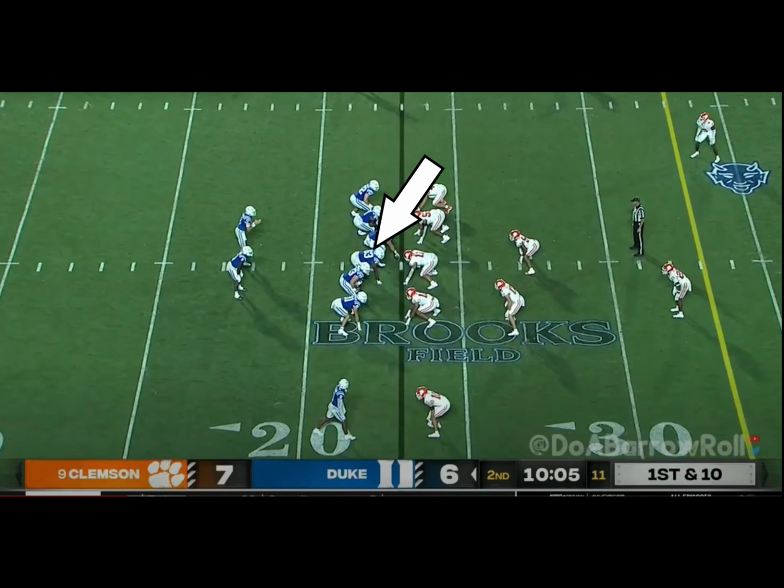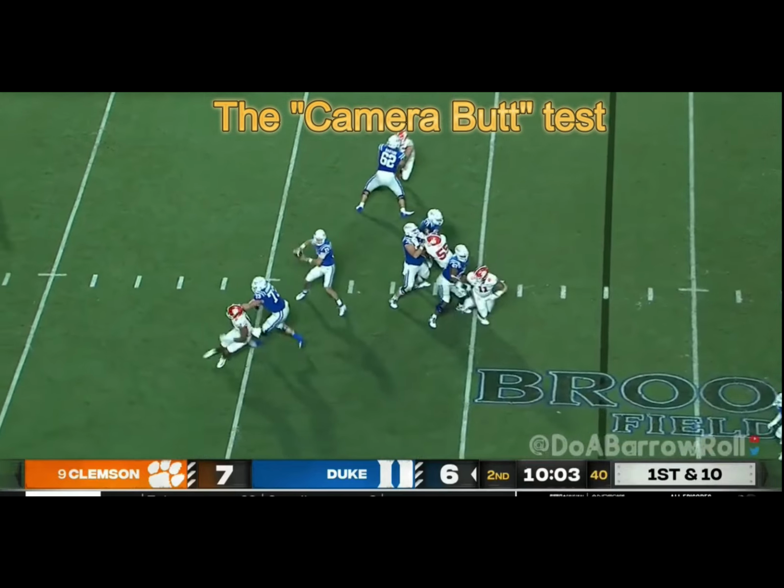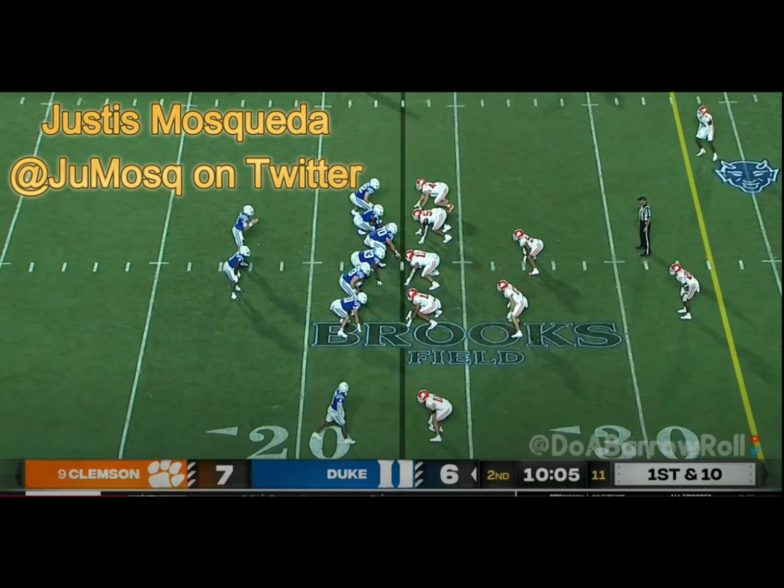Against Clemson in 2023, he has this nice rep where he does a great job of staying in front of the defender, and he passes the camera butt test. The camera butt test is something that I picked up from football writer Justice Mosqueda. Great Twitter follow. Throw him a follow. Read all of his stuff if you can.